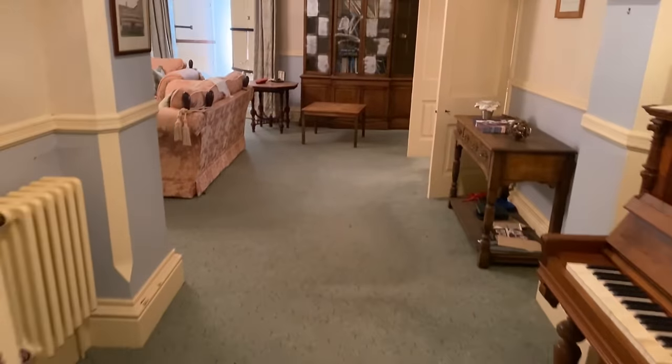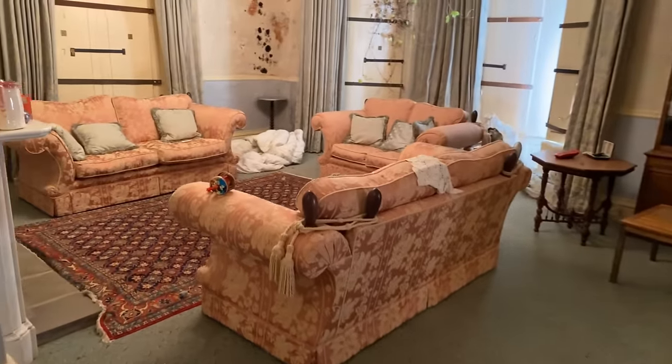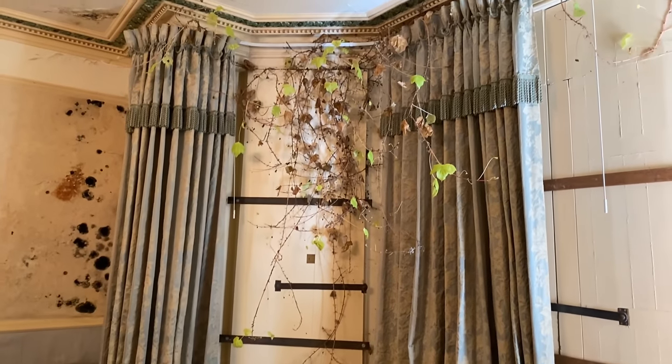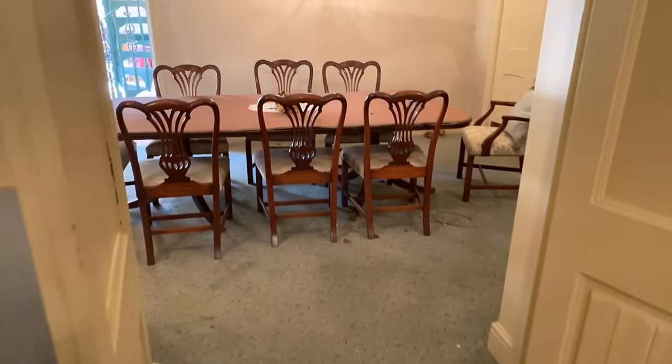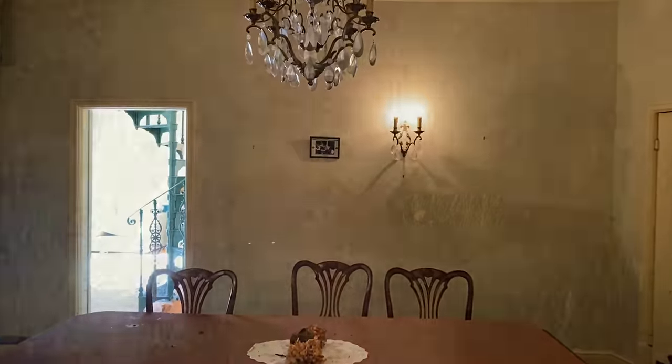I cannot believe this is an abandoned house. Just look at the ivy taken over here. Look at this dining table set. And look, the power is still on.